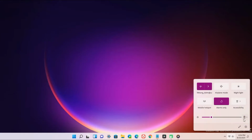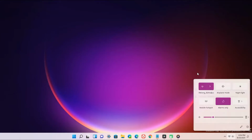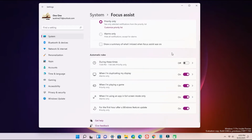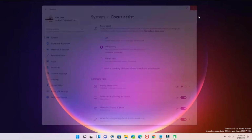Added an icon next to the volume slider in Quick Settings to help make the option for managing audio endpoints more discoverable. Updated the Windows Ease of Access folder in Start's All Apps list to now simply be called Accessibility. Added an option to Focus Assist settings so you can choose whether or not you would like Focus Assist to be automatically enabled for the first hour after a Windows feature update.